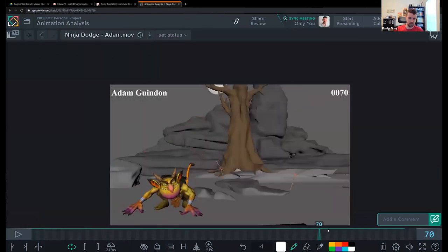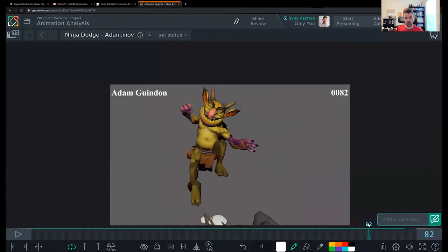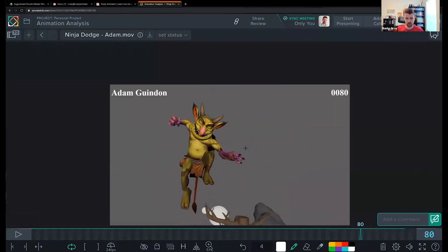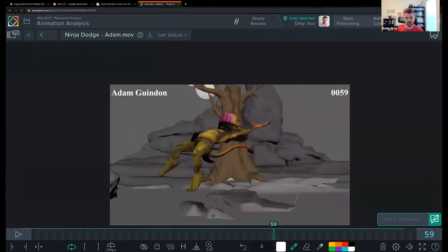Let's now talk about your timing and spacing of this. So for me through here, it feels like the hip is fairly even. Like I don't really feel the hang time on there to say, okay, we're holding towards the top of that arc, and then it's going to get faster as it comes down. I don't really feel that speed there. And that's starting with the hip.